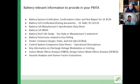This is not a difficult shelf life study to execute. If you can obtain devices that have been produced at 3 separate production dates, and you know the time between the test time and those 3 dates, you can provide a very reliable voltage decline graph that will explain and hopefully reinforce the fact that your battery shelf life is at least as long as your e-liquid shelf life. They will ask you about battery protections related to dry puffing.